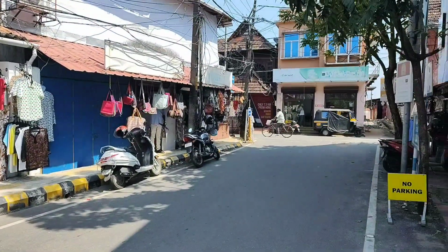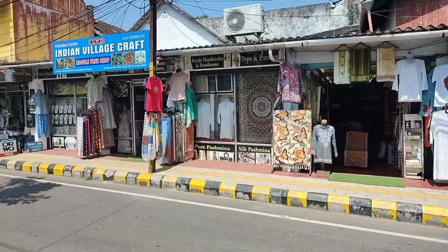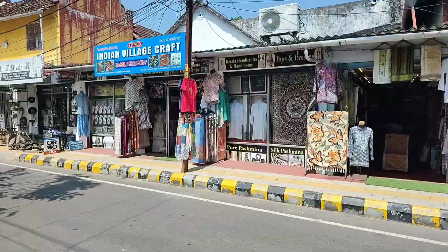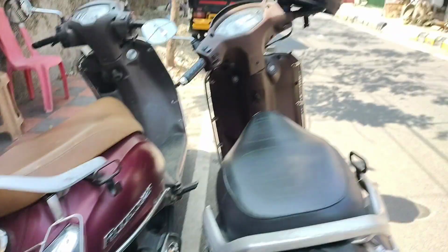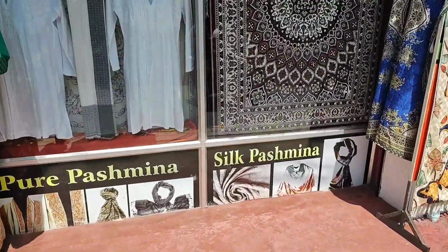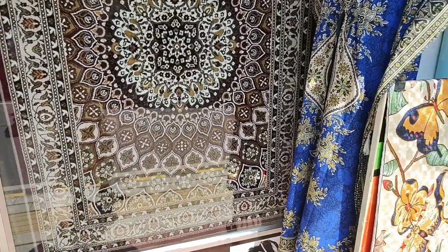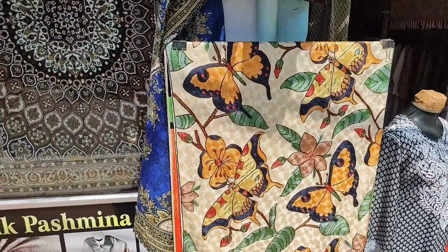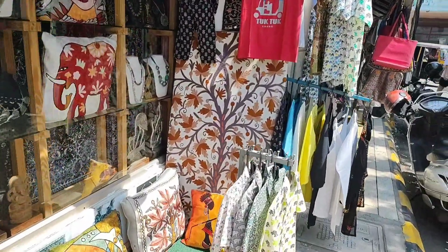This place is known for its historical significance, vibrant atmosphere, and eclectic mix of shops and boutiques. Jewtown is famous for its antique shops, offering a wide range of vintage items, including furniture, jewelry, coins, sculptures, and artifacts. Visitors can explore these shops to find unique collectibles and souvenirs with historical significance.